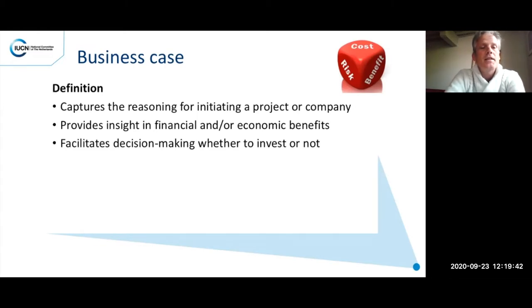And finally, the business case is crucial for a potential investor that you would like to ask to invest in your projects. So it's really a crucial thing to help them to make a decision. Next slide, please.